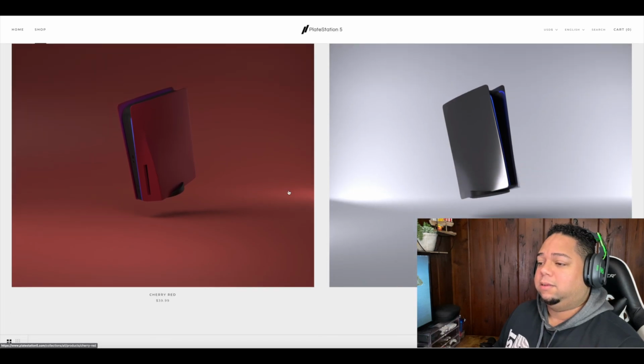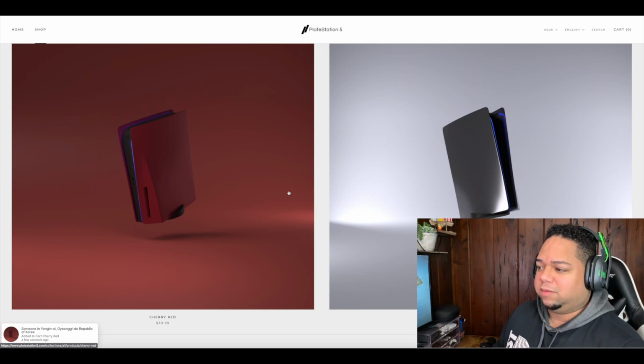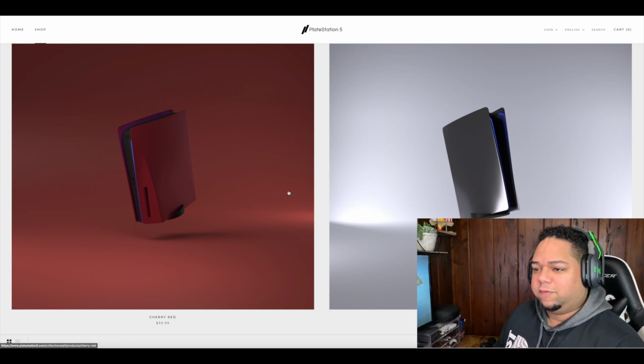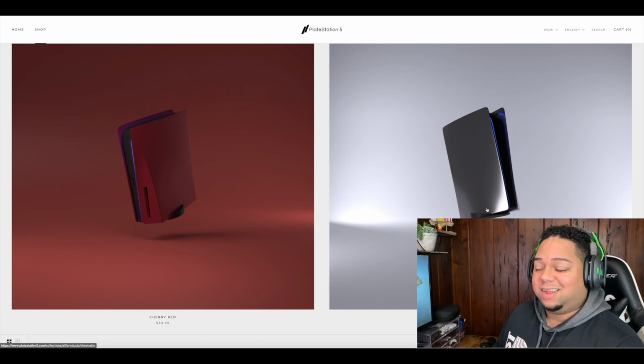Let's see if we go to shop. All right, so these are the different color options. I was hit up by a couple of people about this specifically that told me that there were 4 different colors to choose from. So I already see the red, which is very nice. It actually complements the blue LED of the PS5 very nicely. The chrome, wow, I gotta say I really like this chrome.